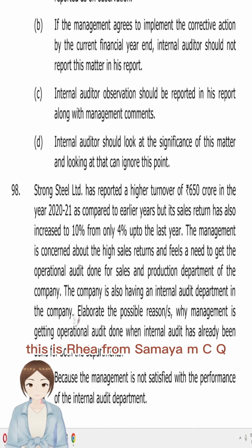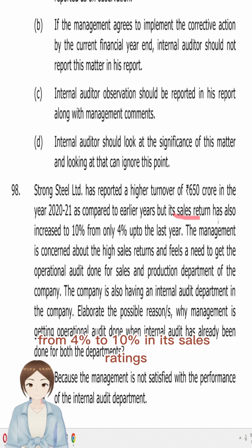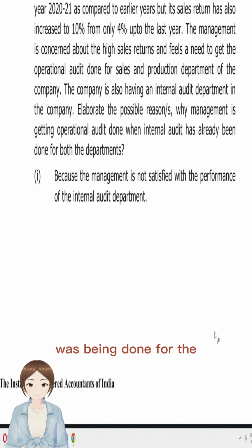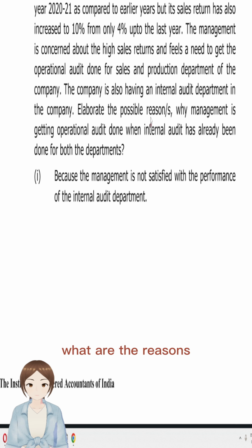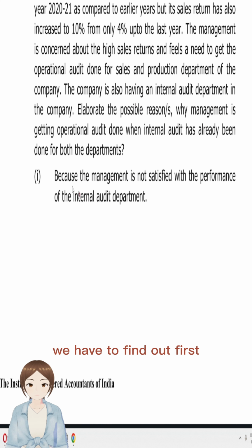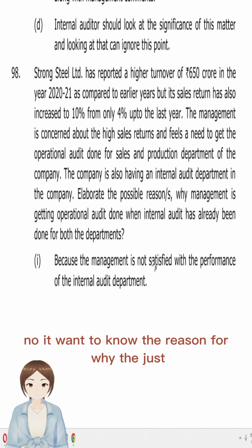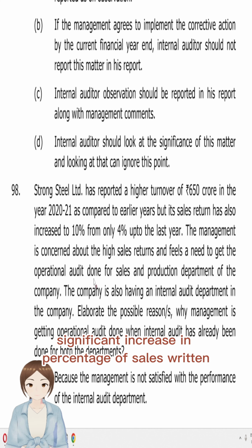Hey Samfam, this is Ria from Samaya, MCQ 98 CA final. S Limited has seen a significant increase from 4% to 10% in its sales returns. So it wants to put in place an operational audit, even though an internal audit was being done for the sales and production departments. What are the reasons that the management is opting for operational audit? We have to find out. First, because the management is not satisfied with the performance of the internal audit department. No, it wants to know the reason for the significant increase in the percentage of sales returns.